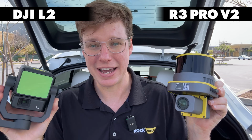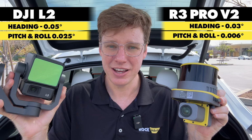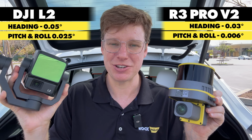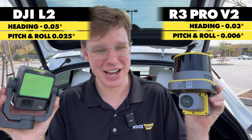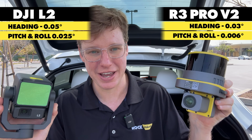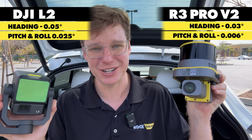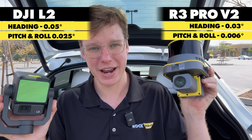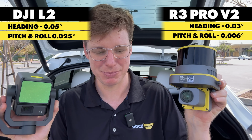And then when we look at the IMU specs, after the post-processing with DJI Terra, your heading is about 0.05 degrees accurate, and the pitch and roll is 0.025 degrees accurate. Now to contrast that, the heading is 0.03 accurate, so 0.03 versus 0.05, and the pitch and roll is 0.006 degrees accurate. So a much more accurate trajectory, accurate ranging information is coming from this.